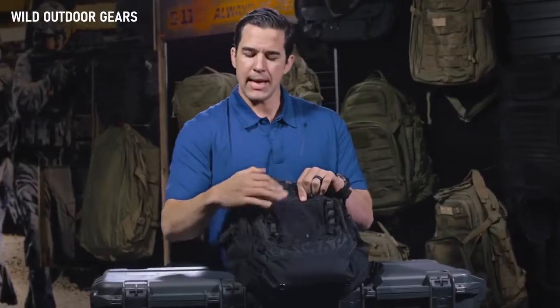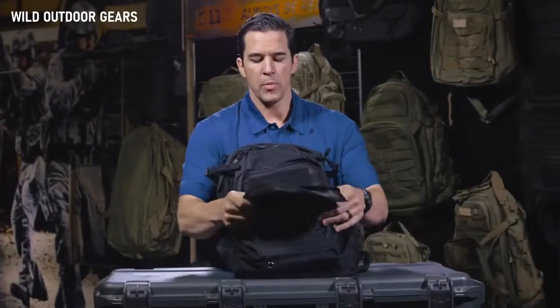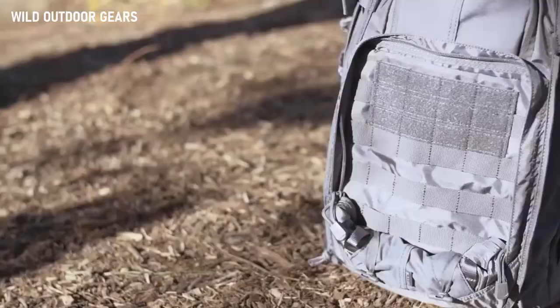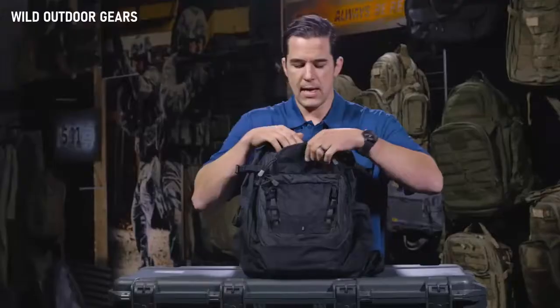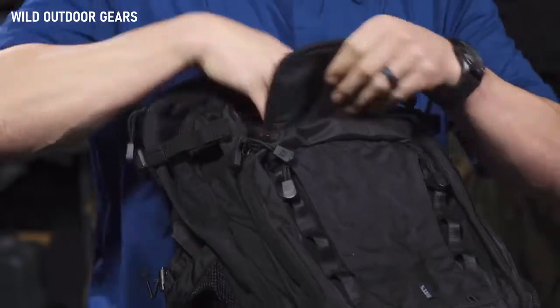It looks like they might access the same pocket, but they actually don't. One goes in and the other one comes in. So you got two layered pockets right on top of each other. It's gonna open up to the front pouch. Got a whole MOLLE system inside, just above that. And give you access to a much deeper than it looks like accessory pouch as well.